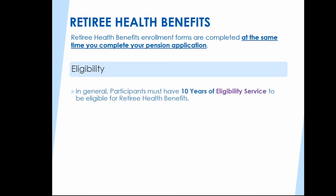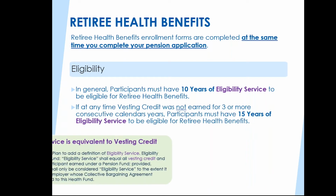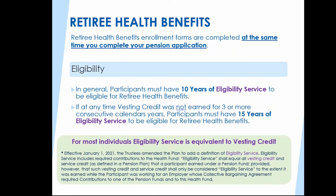Okay. So in order to be eligible, in general, you need to have 10 years of eligibility service to be eligible for retiree benefits. And I'm going to bring up a couple of things here. For most individuals, eligibility service is equivalent to vesting credit, provided that the employers that you worked for paid in to both the pension program and the health and welfare program. Eligibility service ends up being the same as vesting credit.